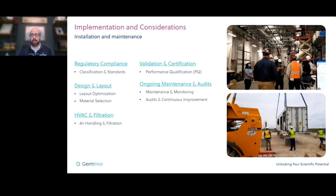But the other thing that's vital as well is the continued ongoing maintenance and staying compliant with your facilities. SOPs, making sure people are coming in, checking that you're getting the air changes required from your EMS and your BMS system. Even down to who can access the clean room itself. These are all vital things to make sure that you're considering whenever you're looking at installation and maintenance and getting your facility up and running.